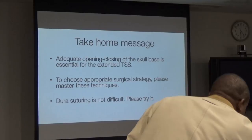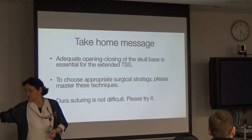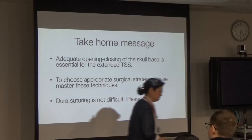Professor, I would just like to ask, since you take quite a lot of the septum and also the lateral wall of the nose, is there any problem with the mechanical support of the nose? There is no problem.